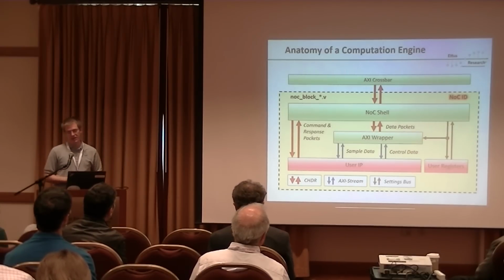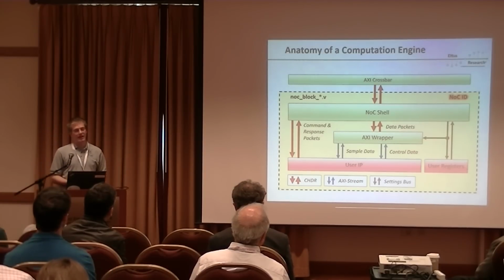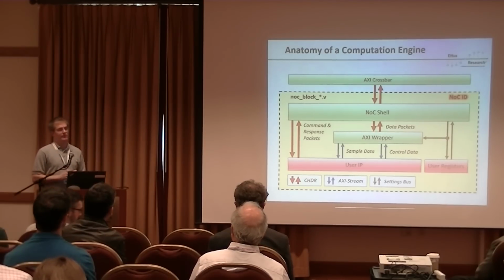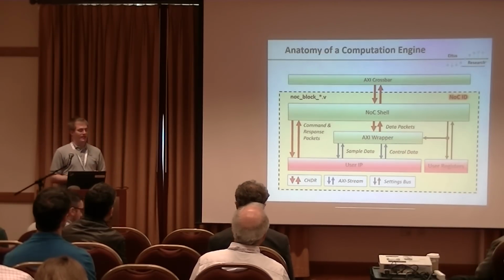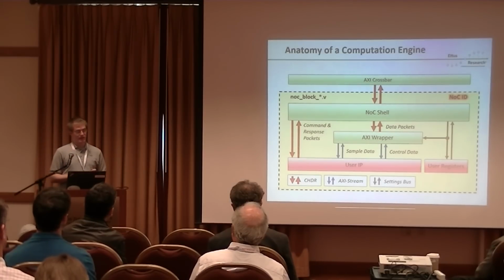One of the first things we need to know about a computation engine is that they all have what we call a NoC ID. It's a 64-bit number that uniquely identifies that block type. For instance, our FFT core has a NoC ID that ends up being like FF7, which is a nice little correspondence with FFT. That's something you will have to set as the user. It's not automatically set up, so that's important.